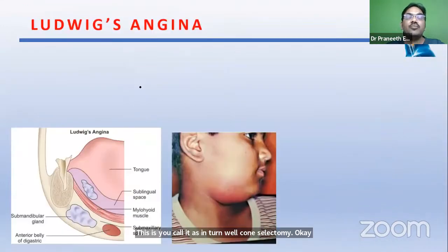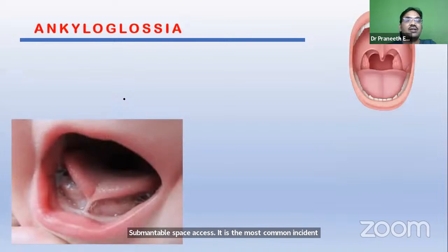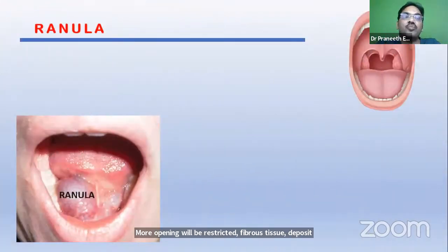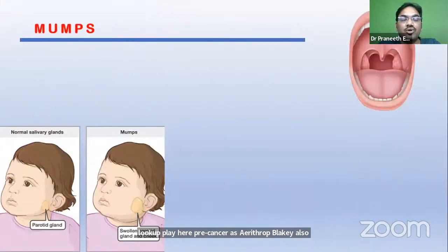And Ludwig's angina, submandibular space abscess, it is most commonly seen in dental caries. Okay, oral thrush, aphthous ulcers, ankyloglossia, this is tongue tie. Oral submucous fibrosis is a precancerous condition where betel nut, tobacco chewing people will get this. Mouth opening will be restricted, collagen fibers deposit under the mucosal layer that will restrict the mouth opening. Ranula, this is sublingual gland swelling, right? And leukoplakia, precancerous, erythroplakia also precancerous, 17 times more malignant than leukoplakia.